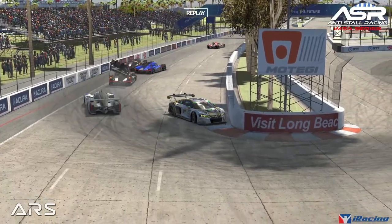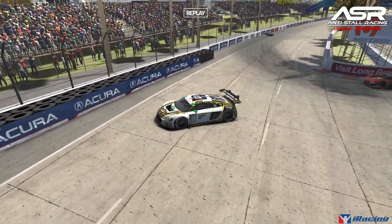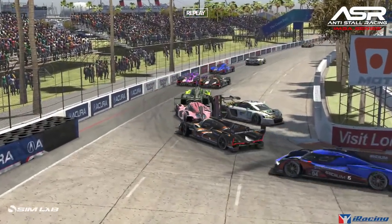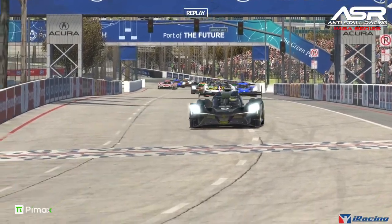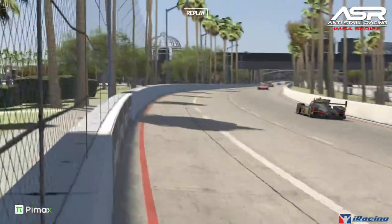Oh, there's two GTPs with wing loss there. Yeah, that's unfortunate. It's a difficult corner. You've just got to have your wits about you more than at any other corner. And I think he's unfortunate there because the GTP was just pushing him a bit too hard. You know, it's a GTP, it's slow anyway. You just got to learn to back off. It's a long race.